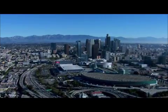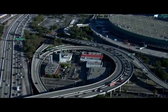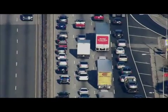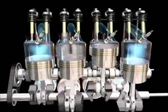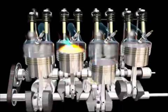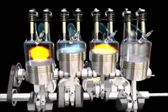Many of us have ridden in cars before. I bet most of you got here today because of some sort of car or bus. Cars are a very normal and important part of our society, but have you ever thought about how they run? Most cars run on gasoline, which is a type of fuel. The engines burn the fuel to propel the cars forward.